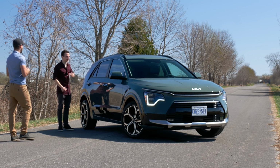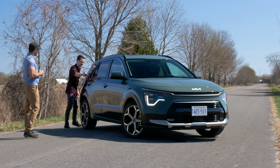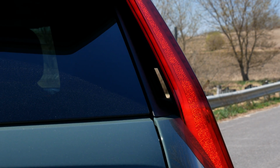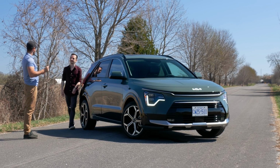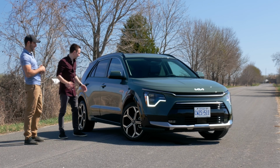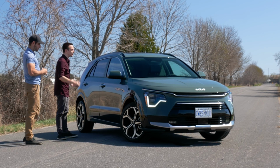You want to know a cool thing about this pillar though? It has an air channel running through here. The air goes around, comes out, and reduces drag in the back. For that high performance drag racing that this car is designed for, right? Fuel economy, exactly. Other than that, honestly, I'm totally content with how this looks.